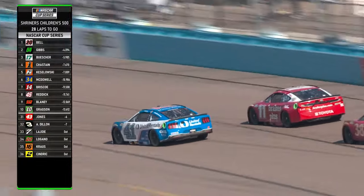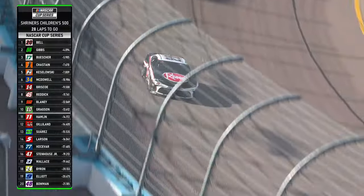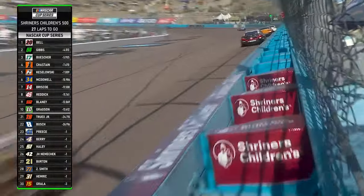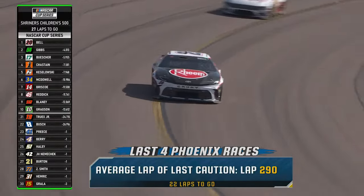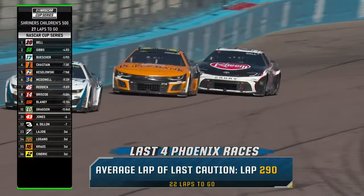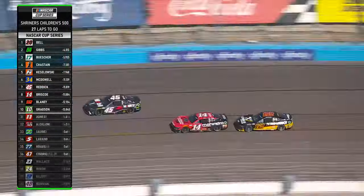28 laps to go, Larry. What are the trends? Well, Mike, we're thinking about who can make it, who can't make it, but the old trend may kick in here, because if you look at the last four Phoenix races with the Gen 7 car the last 2 years, the average of the last caution is lap 290, 22 laps to go, which is about five laps from now. We've had one overtime finish, but this number blew my mind, Mike. Phoenix all time has 10 overtime finishes. That's third only behind Daytona and Talladega, our two superspeedways.